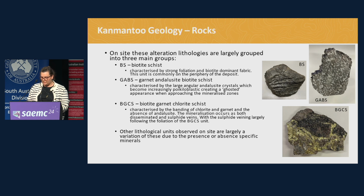And then where we have our mineralised zones, we see the biotite garnet chlorite schist. This is characterised by banding of the chlorite and garnet and the coarse sulphide veins. Pretty much all other lithological units that we see on site are a variation of these three, and just a basis of whether there's extra minerals or less minerals across all of the areas.